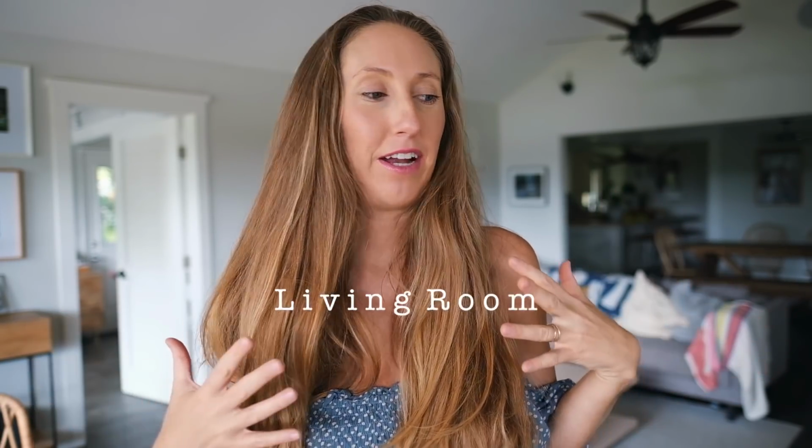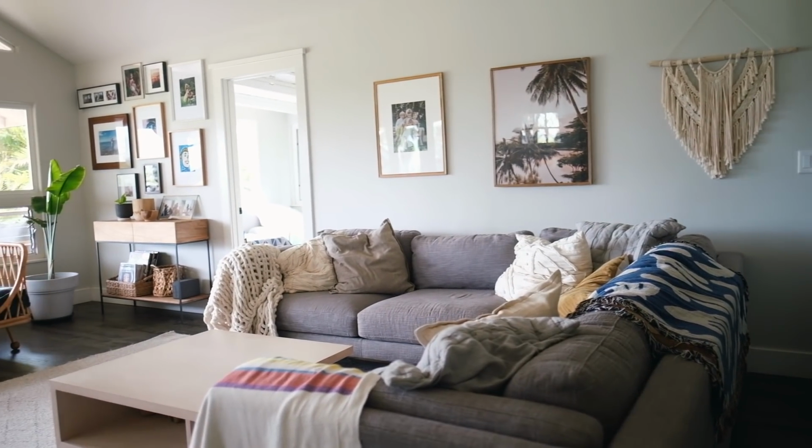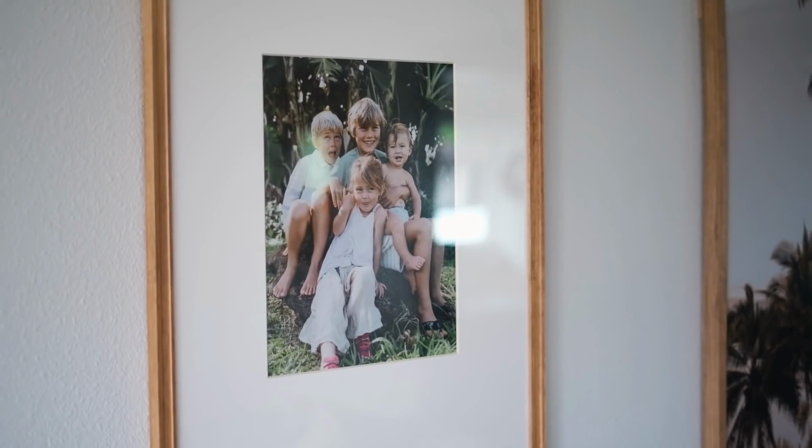So this room, the living room, is probably my favorite room in the entire house. It's just very homey now that I've filled the space with our family's favorite pictures, and it took me a while to get there, but we made it really functional as well. So I'll just show you a little bit of what we got.